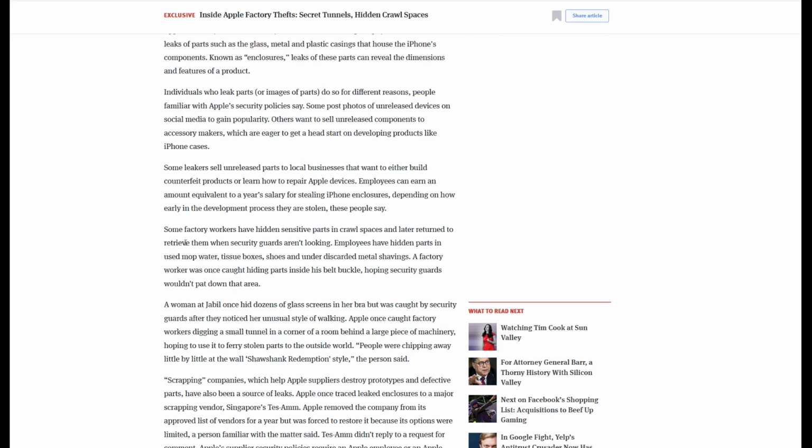Some leakers sell unreleased parts to local businesses that either want to build counterfeit products or learn how to repair Apple devices. Employees can earn an amount equivalent to a year's salary for stealing iPhone enclosures depending on how early in the development process they are stolen, these people say.